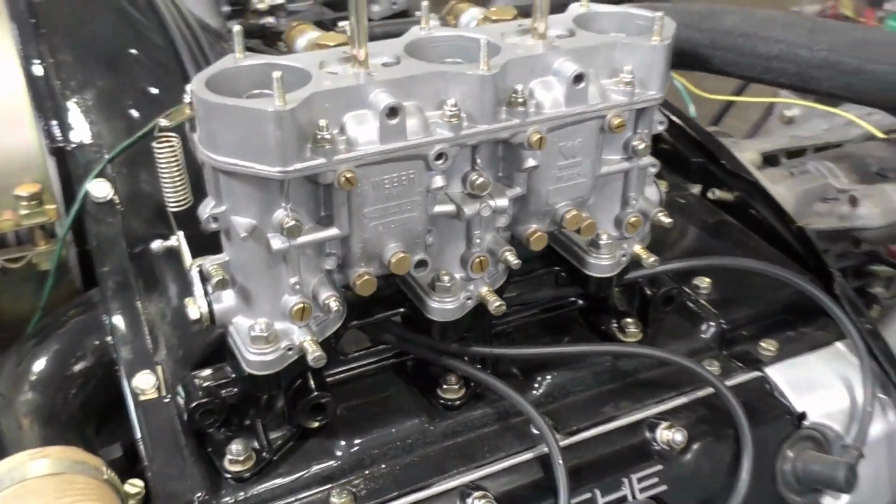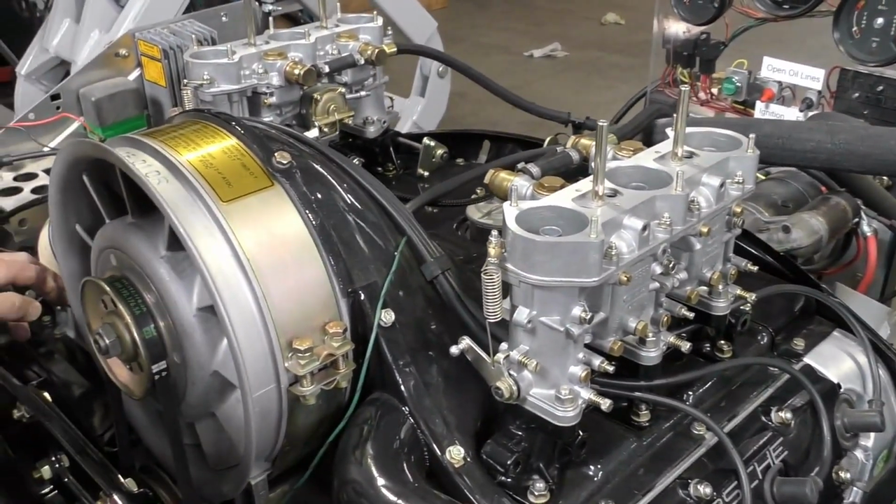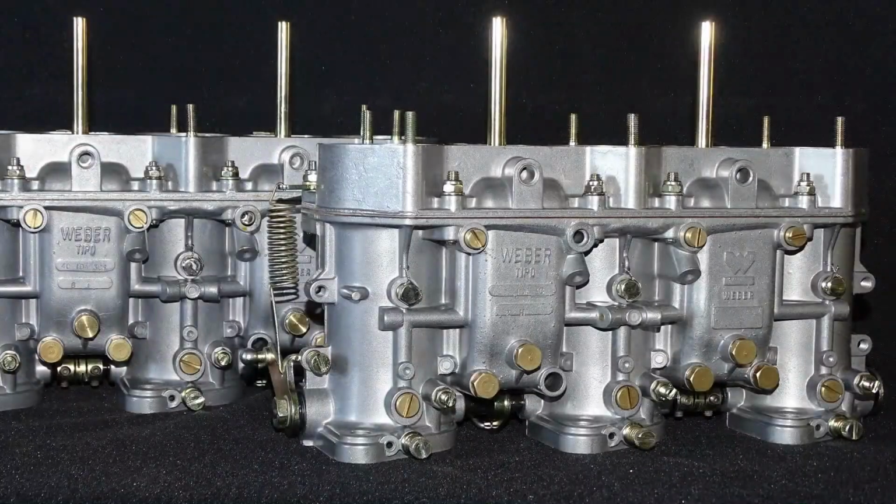So making the best out of a repair is making sure that the system that the carburetors go onto is 100%.